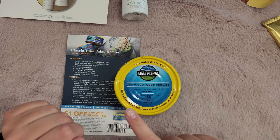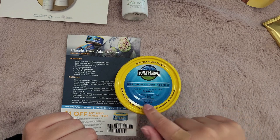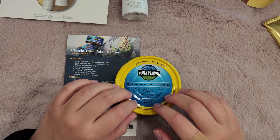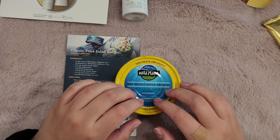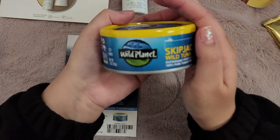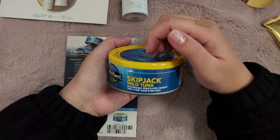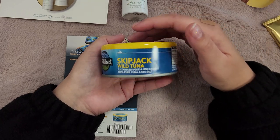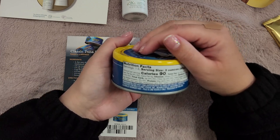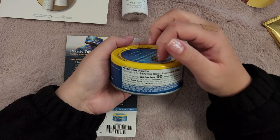So skipjack is a tuna species. Skipjack tuna is a type of tuna. Okay. Well, that is very interesting. The brand is Wild Planet. Sustainably pole and line caught. 100% tuna and sea salt. Well, I'm excited. I mean, this is probably going to be the best can of tuna I've ever eaten.